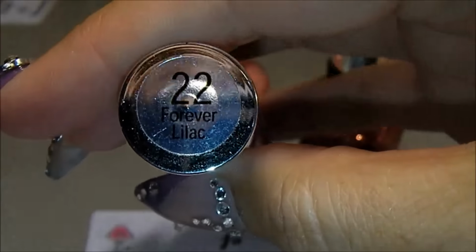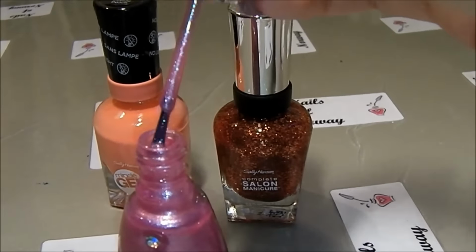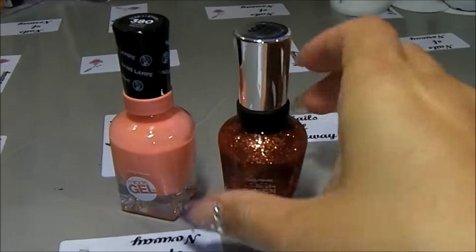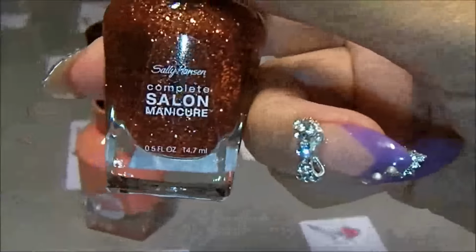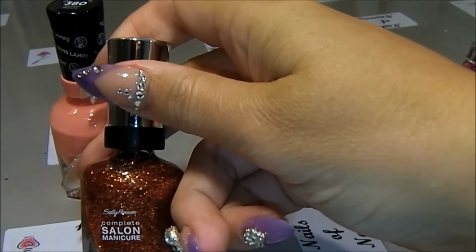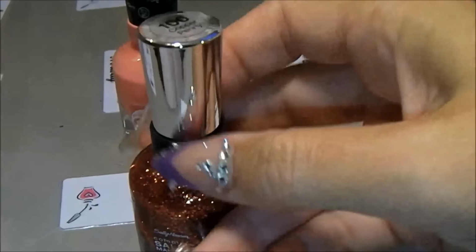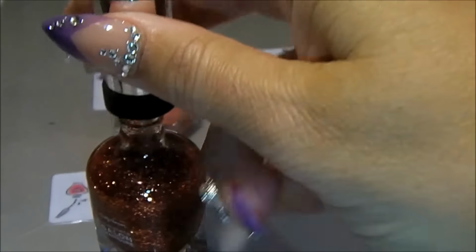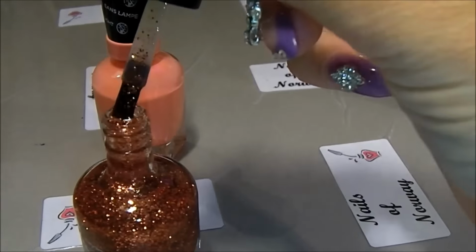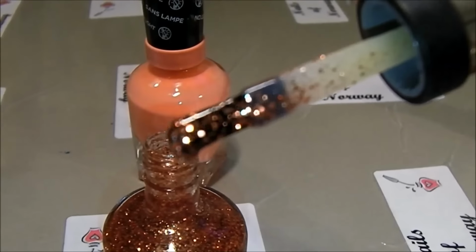And this is called Forever Lilac. I am not used to doing this without my... Oh, this is lovely. And this one, oh, this is a bronze coppery. And this is a Sally Hansen Complete Salon Manicure, Copper Penny. I love this. And this rubber ring here makes it easy to open. And this is a thick brush also. Ooh, what a beauty. I love this.